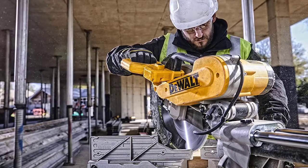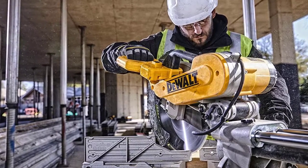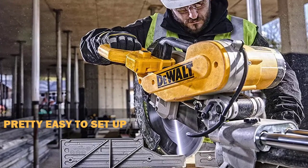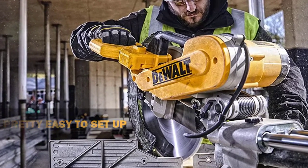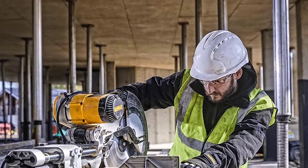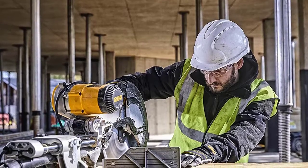For safety features, you'll get a transparent blade guard that is pretty standard. This saw is pretty easy to set up. It does require some assembly, but it's all quite straightforward and easy to figure out. The manual is actually really well written, so you can follow it pretty easily. Even a newbie can figure it out.